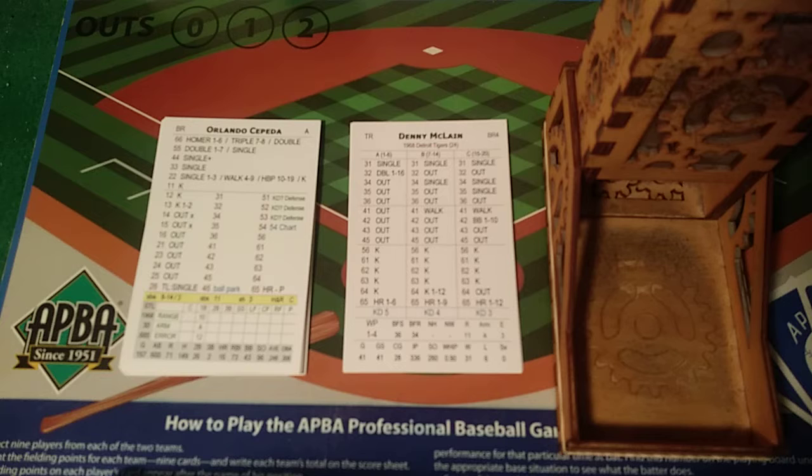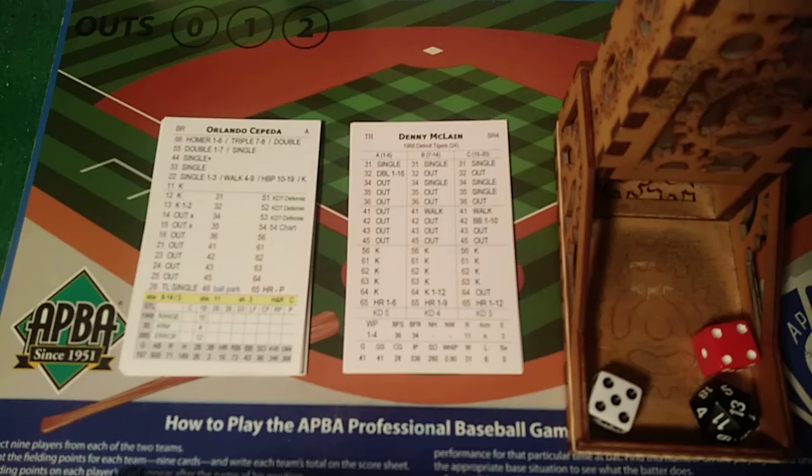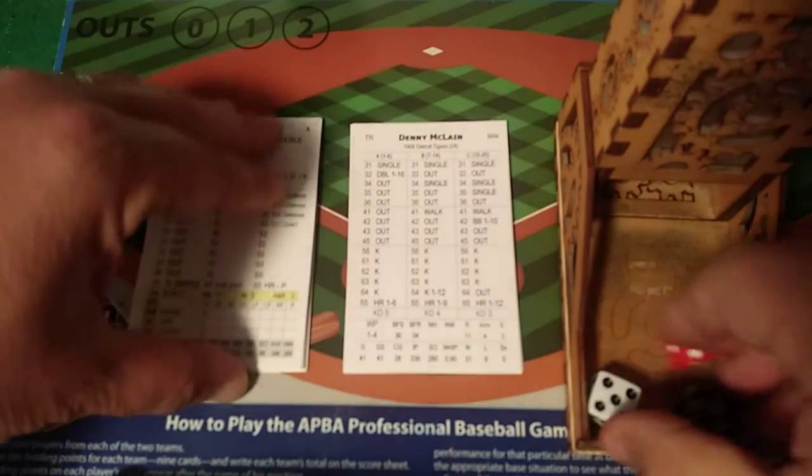Bottom of the 6. McLean still good batters-wise, and Cepeda will sign. 45 is a blank. B column is an out. 13 for a right-handed batter. Cepeda grounds out to short. That's 1 out.